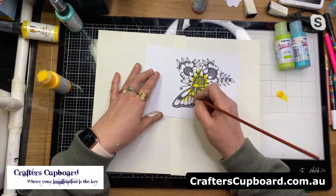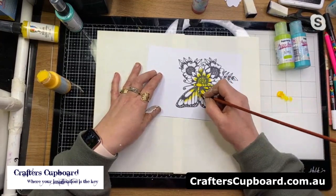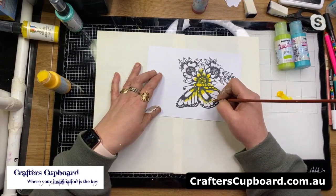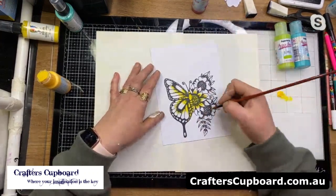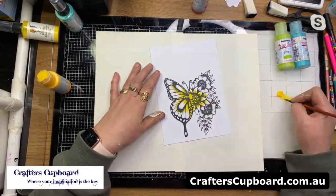You just need to work a little bit quickly because the paint's an acrylic base and it's got a chalky finish and tends to dry quite quickly. And of course I've got my heater going because it's so cold today. Working in a cold florist shop, I tend to bung the heater up as soon as I get home.